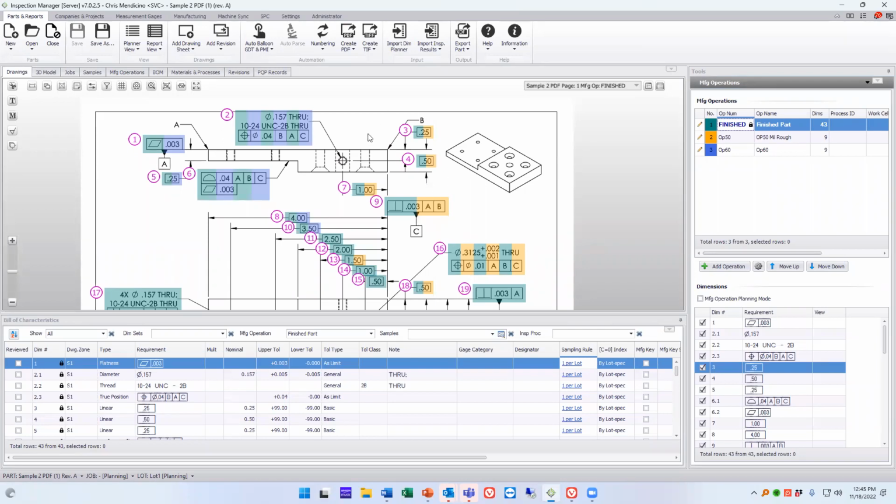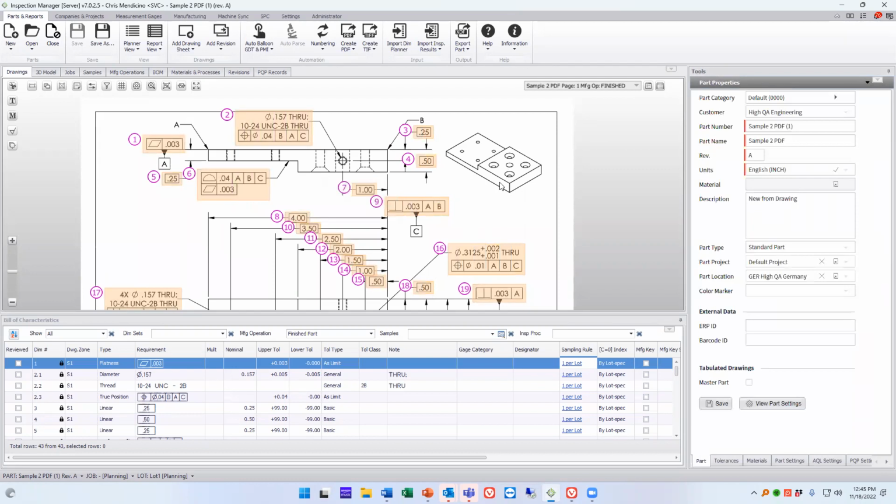In particular, the way that this drawing gets entered into the system, right? So today, you would have to take the drawing, come into High QA, and say new from Wizard or new from drawing or new from CAD. Like I mentioned, we could do 3D as well.